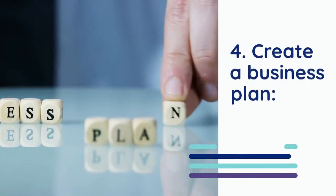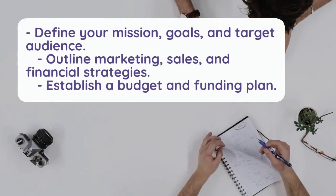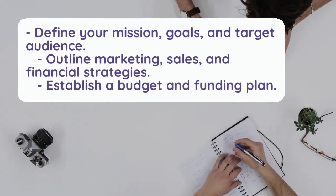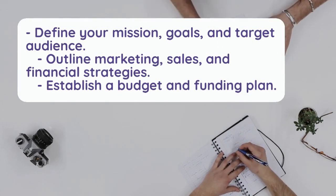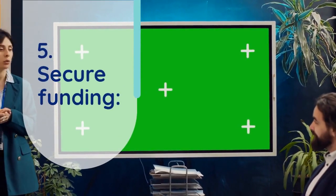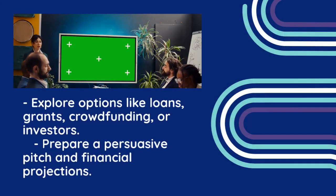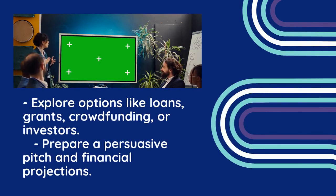4. Create a business plan. Define your mission, goals, and target audience. Outline marketing, sales, and financial strategies. Establish a budget and funding plan. 5. Secure funding. Explore options like loans, grants, crowdfunding, or investors. Prepare a persuasive pitch and financial projections.